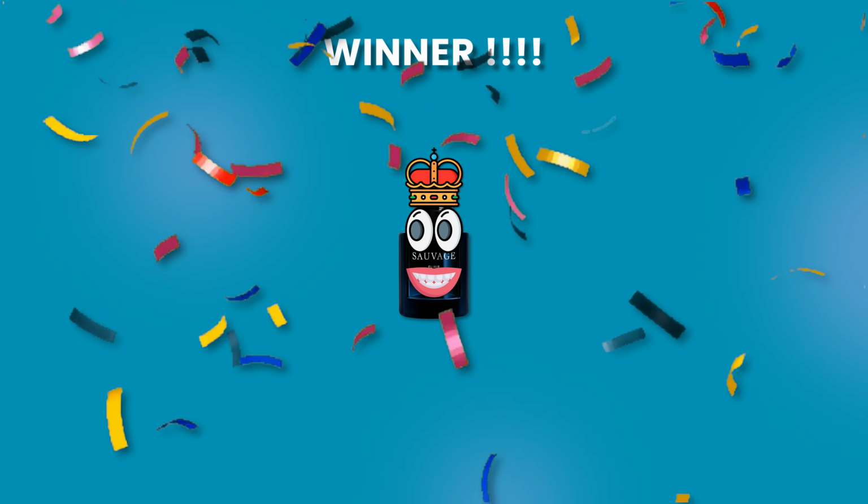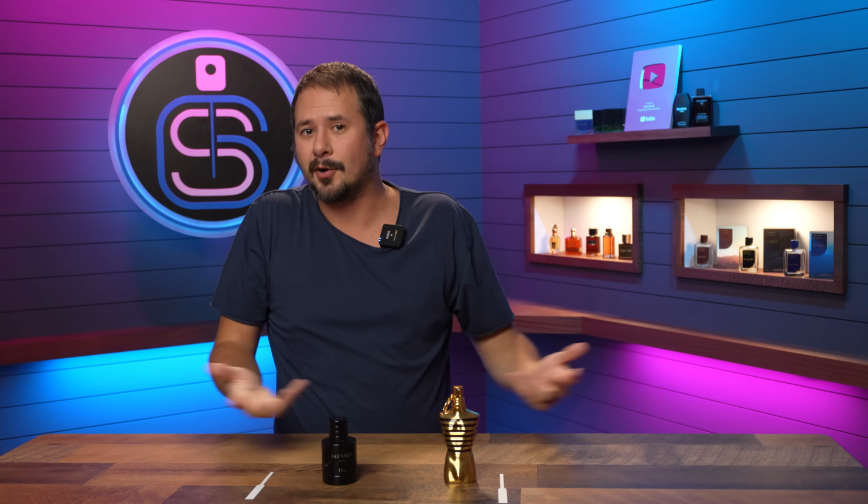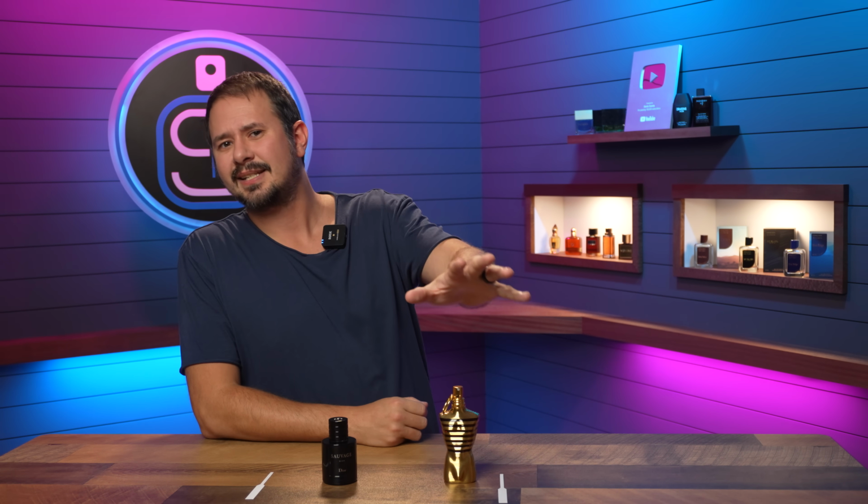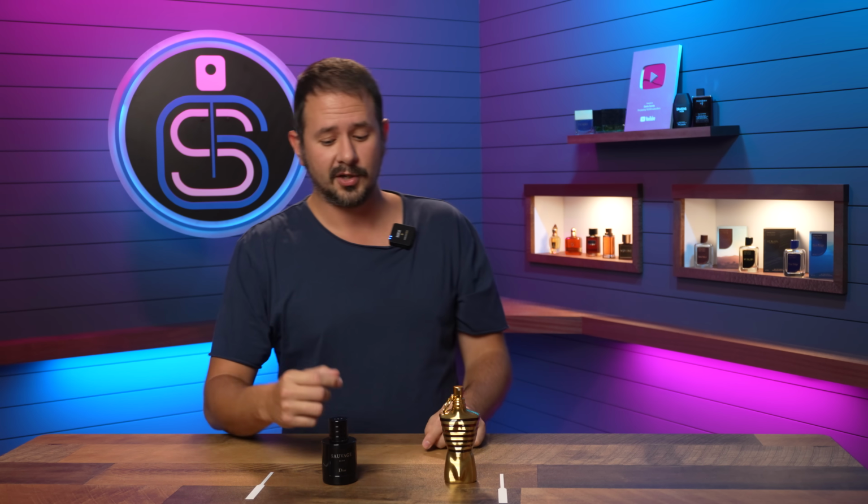I will say, even though Sauvage Elixir won here, obviously both of these are awesome. I love both. This was my number one fragrance for this fall for a reason. And in certain situations, I would take Le Male Elixir over Sauvage Elixir. Of course, vice versa is true. Like on a date, probably go for this one. More formal situation, going for this one. But how did you guys vote?